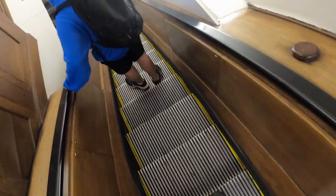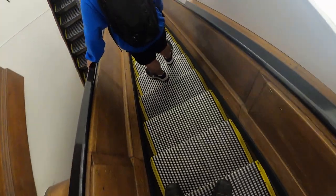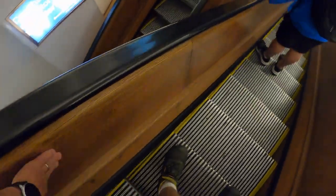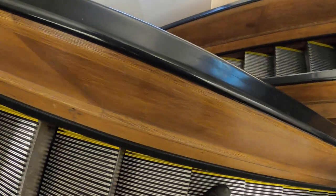Next level down they've replaced with metal, so they're almost all gone. The wooden railing, of course, is still around.